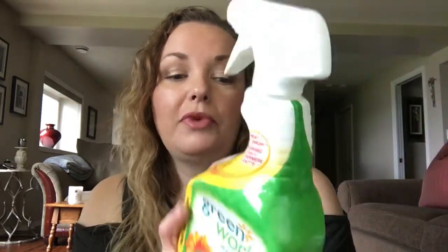But I go through these quite often. I absolutely love the Greenworks all-purpose cleaner. I really like the fact that it has spray every drop little thing here, so you literally have nothing left. I can appreciate that. I use this for everything, my counters, my windows, my everything. I do have Windex as well, because I do have a lot of windows, but that will do just fine for that as well.